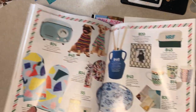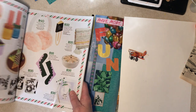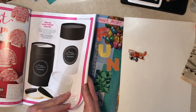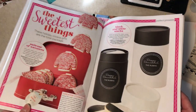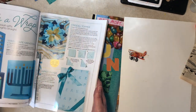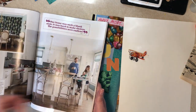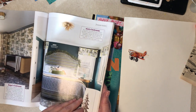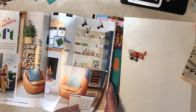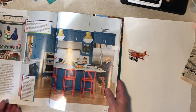Oh, dogs. And their sweaters. Yeah, I'll have to cut some of this stuff up for the glue book, won't I? Sweater cookies. Well, I'm flipping through another magazine for you guys. Yeah, we kind of noticed. Wow, look at all that cabinetry. I'll take it.